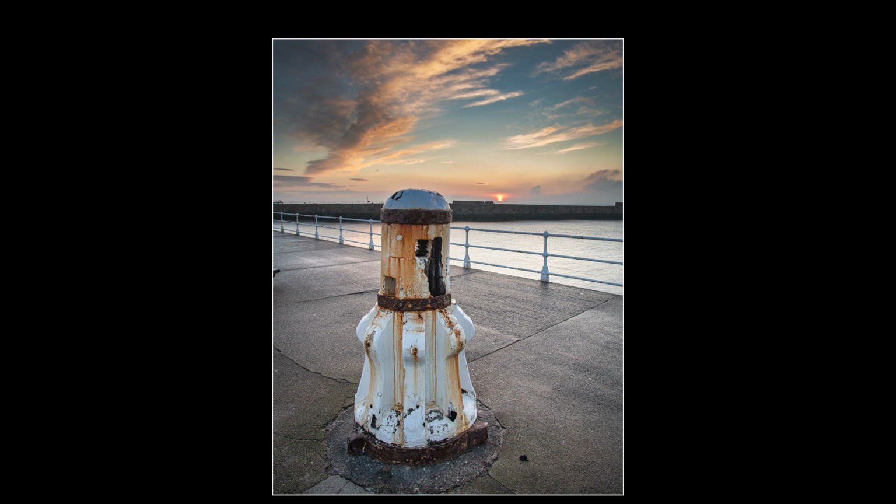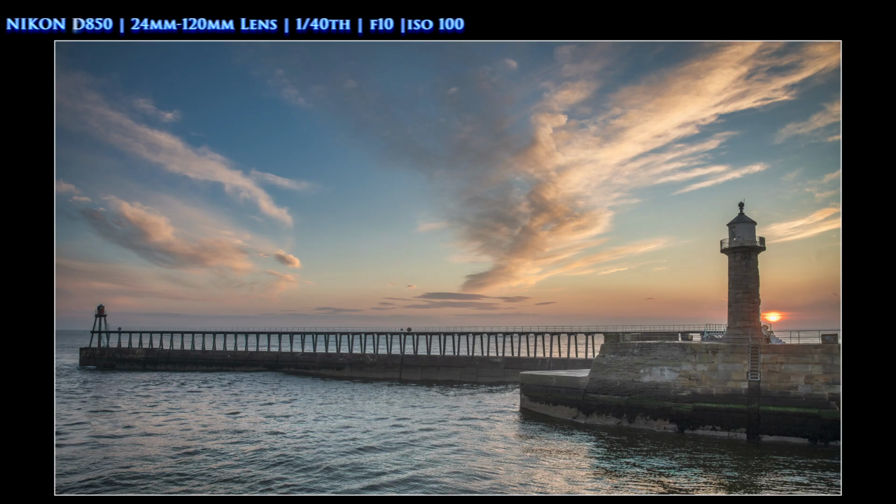Now, to get the capstan so big in the frame, I put on my wide angle and got very, very close to the capstan. The second shot, I used a wide angle again because I wanted to include all of the East Pier and the East Lighthouse. Now, I think the cloud in the background is really interesting, especially the way that it's catching the light.